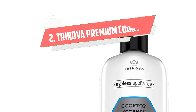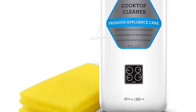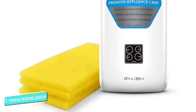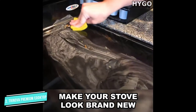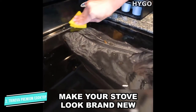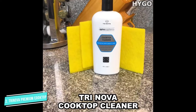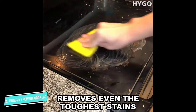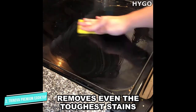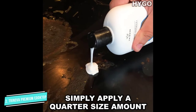Number 2. TriNova Premium Cooktop Cleaner. The TriNova Ceramic Cooktop Cleaner is one of the best cleaners for ceramic and glass stovetops. It doesn't take a lot of work to make your stovetop look good as new. Just apply a small amount of polish to the affected area, let it sit for a few minutes, and wipe with the scrubbing pad. It's that easy.